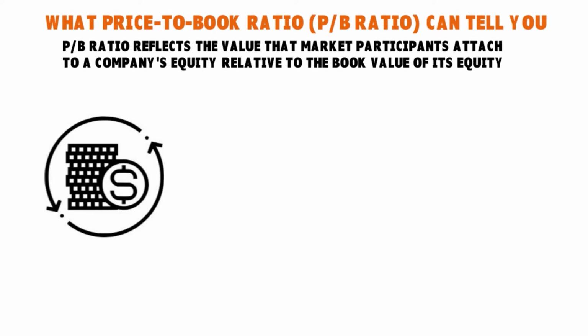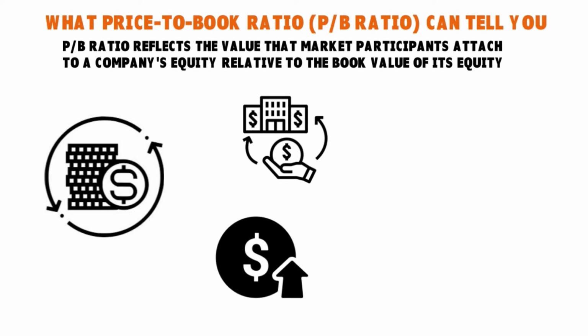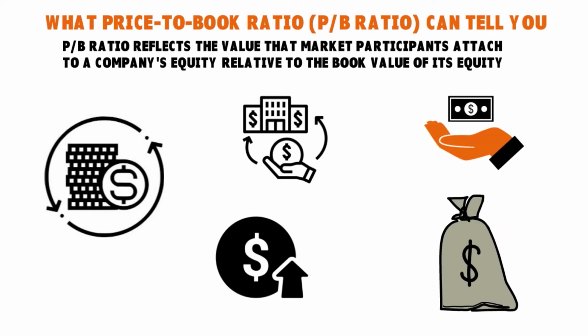So you have this sort of a dichotomy, if you will, between the past, that's the book value, and the future, that's the market price. So the price to book ratio compares a company's market value to its book value. The market value of the company is its share price multiplied by the number of outstanding shares. In other words, if a company liquidated all of its assets and paid off all of its debts, the value remaining will be the company's book value.